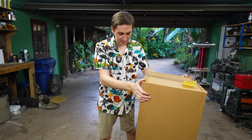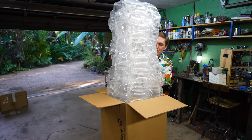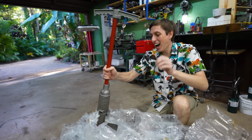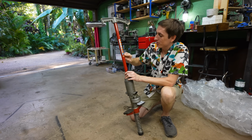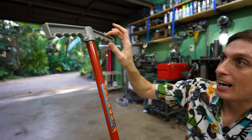The first thing I noticed is the box is pretty light. Oh, look at that, there it is. It's actually kind of smaller than I thought it would be. Here we go. The Hop Rod pogo stick. It's in pretty good condition. Like the label still looks nice. The paint is nice. I thought this was metal, but this is plastic up top.